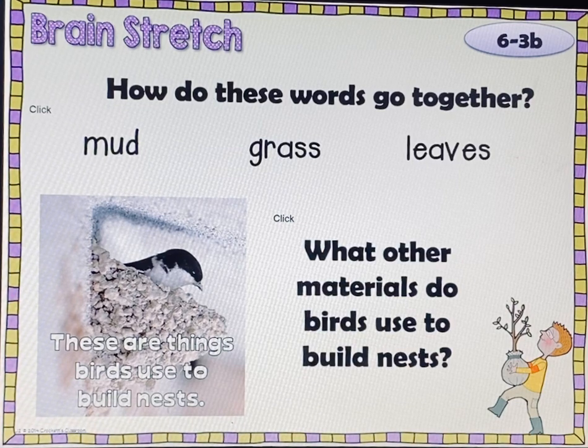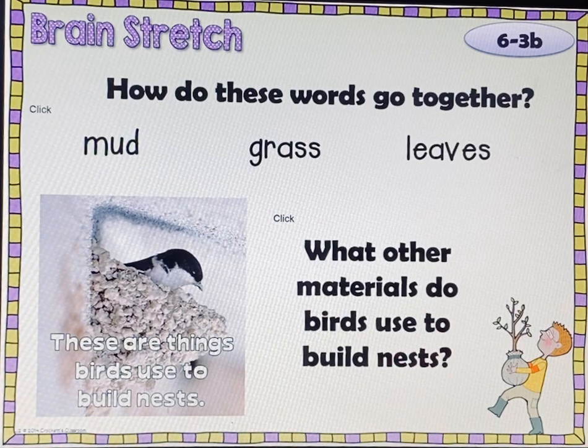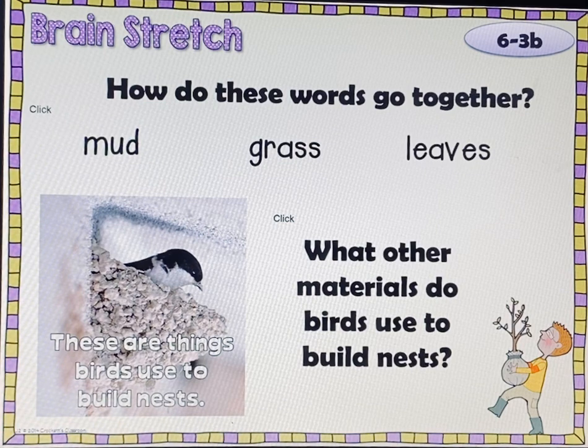These are things birds use to build nests. They use mud, grass, and leaves. What other materials do birds use to build nests? Think about the story and think of some other things that we saw that they used. When you're done, go ahead and push play for the next slide.